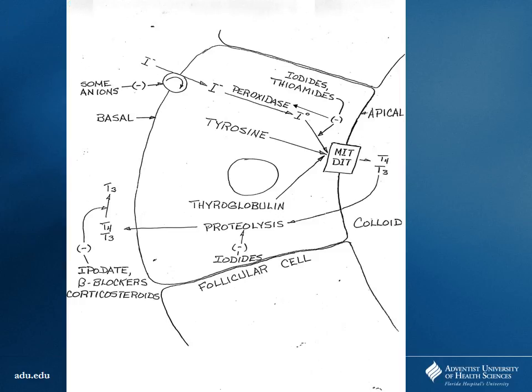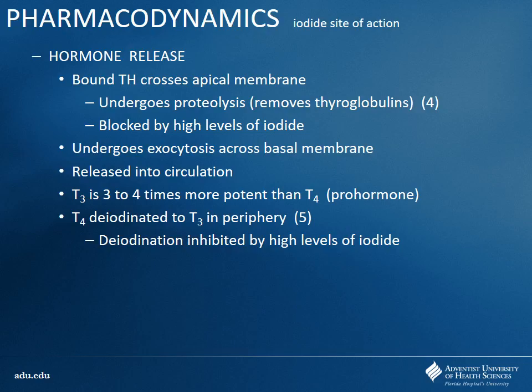So here again, you see this picture of how that step is occurring, where you have the iodide coming in, getting converted over to iodine, and getting added onto that tyrosine molecule to make MIT and DIT. Once the hormone is there, it's able to cross the apical membrane and undergoes proteolysis, where it removes the thyroglobulins, and so you have release of the hormone into the system, right? T4 itself is not active, even though it's circulating in the bloodstream, but it does get converted over to T3 by deiodination. This is also another thing that can be inhibited by high levels of iodide within the body.